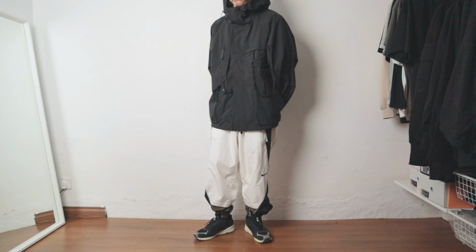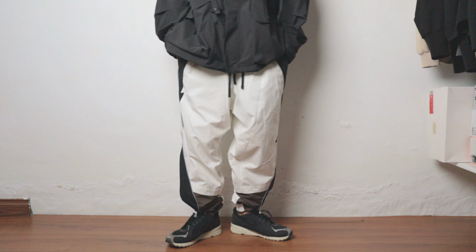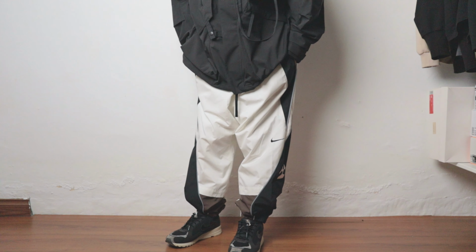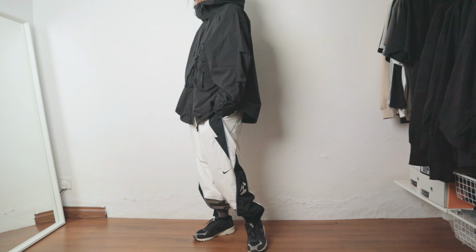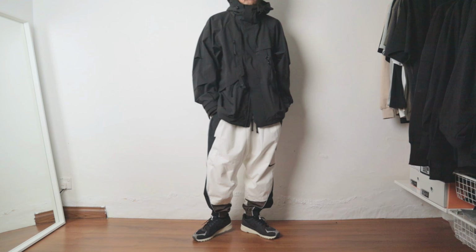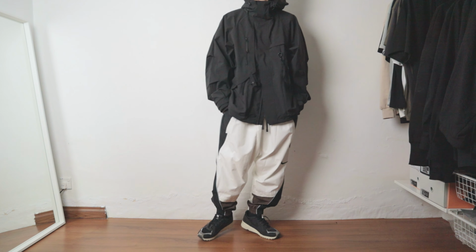I like that it has this effortless gorpcore type of look. The multicolor Nike Acronym Trek woven pants really helps to bring a lot of what makes this outfit work by bringing a lot of colors into the outfit. It gives out this almost snowboarding type of look. And that is all I have to say for the Goopimade Formula G mountain parka.